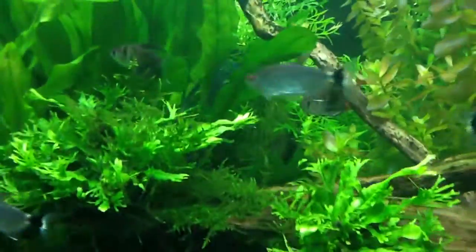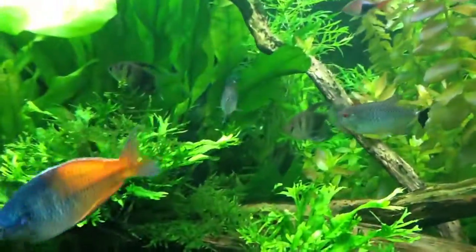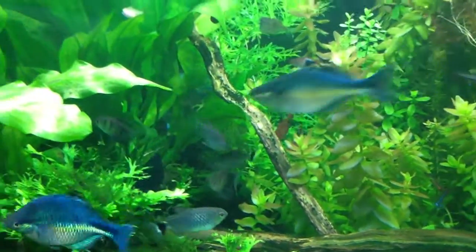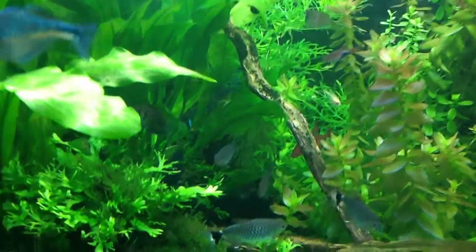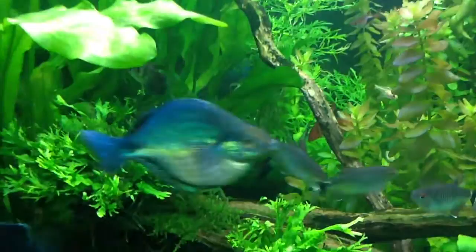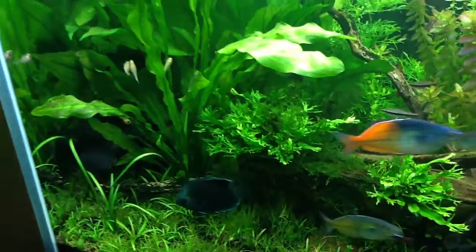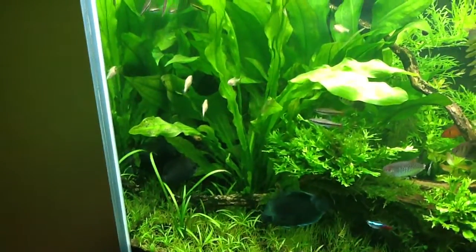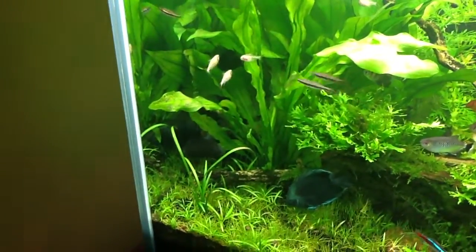Like that guy in the back has got his fins. Well, let's see if you can see it right there. Well, if the rainbow gets out of the way. But his fins are up. But they're just, they're very antisocial. They're hiding in the back. I don't know if they're looking at nesting or whatever.